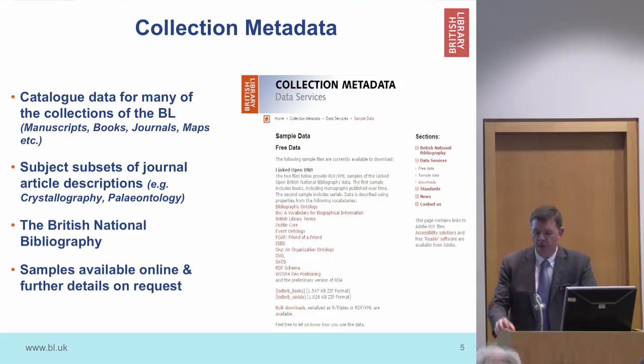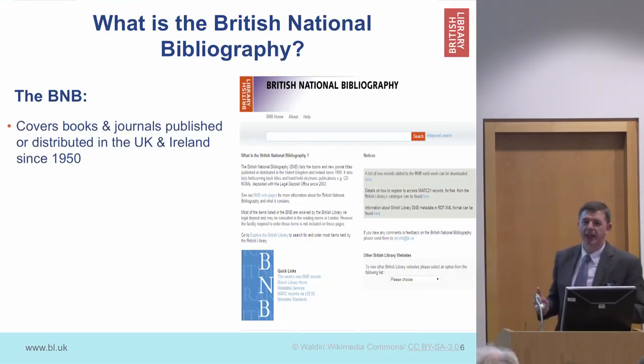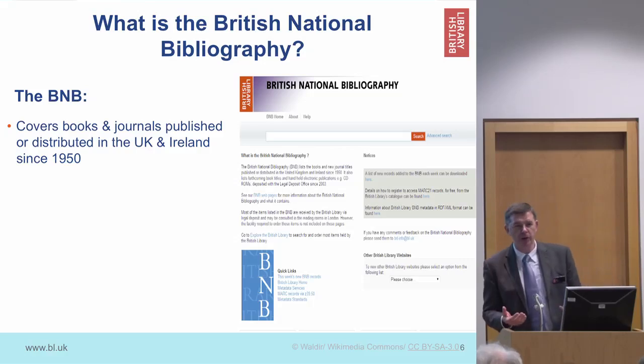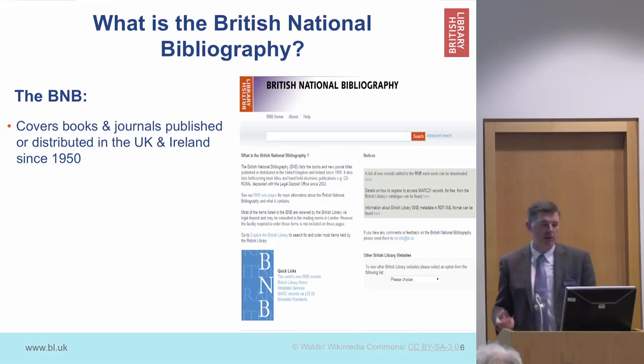So I'm going to use the British National Bibliography as a bit of a case study example. What is it, really? Well, it's a record of material that's not just held at the British Library, but material that has been published in the UK from the period from 1950. It also covers Ireland, and the content really is at the title level rather than article level.